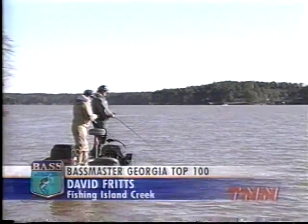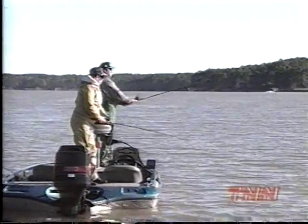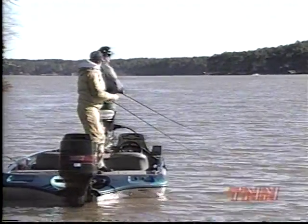You know, that's the kind of stuff I like to look for this time of year. Flats are big keys, old flat points, long flat points. Fish stage on them and then go on up in the spawning grounds.